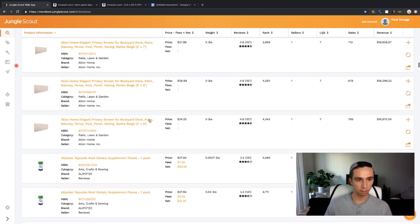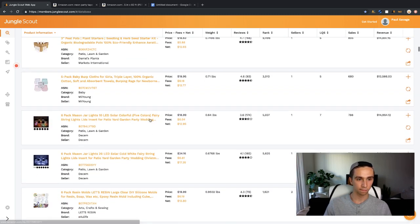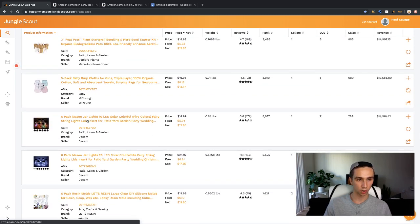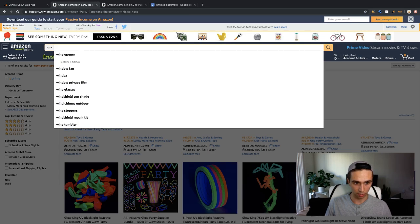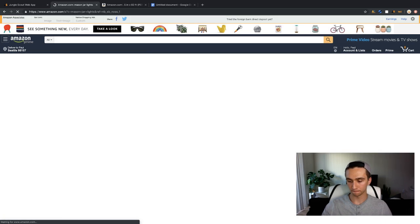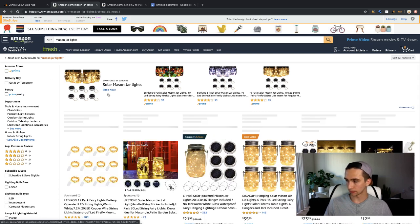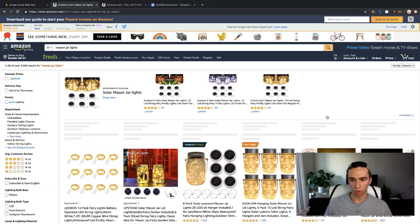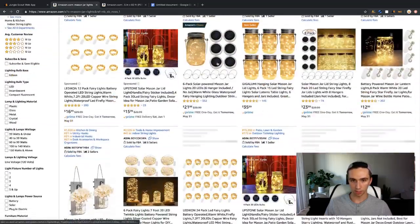Someone said back up. Mason jars with LED. Where at? Okay, let's check them out. It's kind of similar to wine bottle lights. I know those do really good. We could just go over here and search it. Oh, mason jar lights, I guess. Cool. So that's definitely the right thing. Some people you could see are differentiated by doing solar.